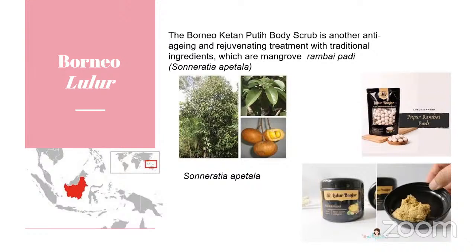It is another anti-aging and rejuvenating treatment with a traditional ingredient, which is mangrove or rambai padi, with the Latin name Sonneratia apetala. This plant is a kind of mangrove, and this is also the product. The most popular is pupur rambai padi, which is for the face, and the last one is the lulur, which is for the body. The body lulur is in yellowish color, but the pupur or powder for the face, or mask for the face, is white.